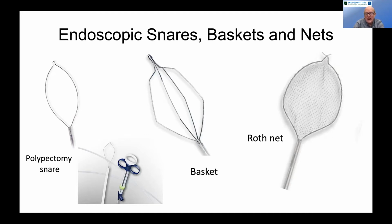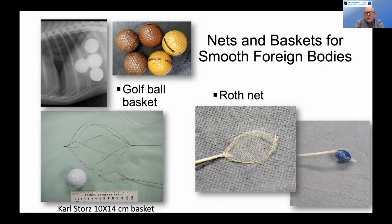That's a nice thing to have to try to help you grab some of your foreign bodies. There's also what's referred to as the Roth net on the far right. This Roth net basically is a snare with a net where you can lasso various types of foreign bodies, especially smooth foreign bodies.